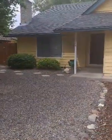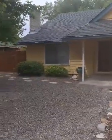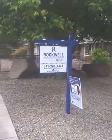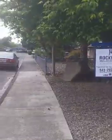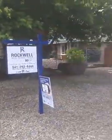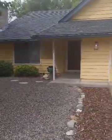Anyway, I'm going to go ahead and turn around here and that way you can see this amazing property. So 2749 Aldersgate is where I am. We're just going to do a pan of the front here. I'll get a little bit of the street. Very quiet street, beautiful neighborhood, lots of mature, beautiful trees. This side gate here goes into the backyard. There's access on both sides.